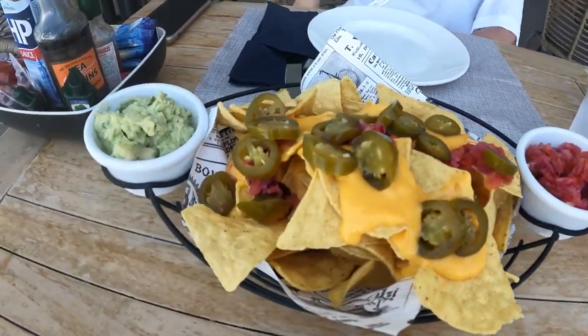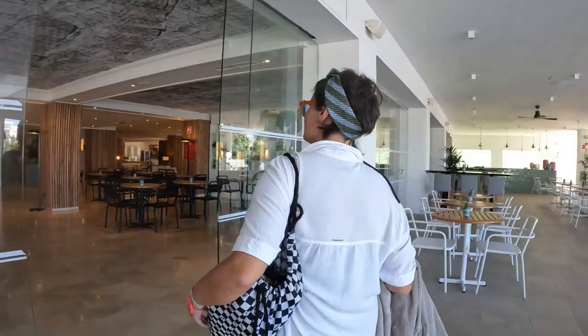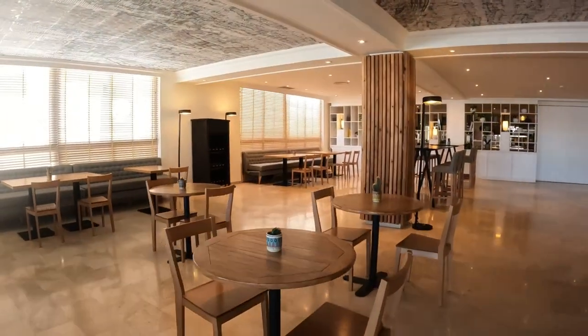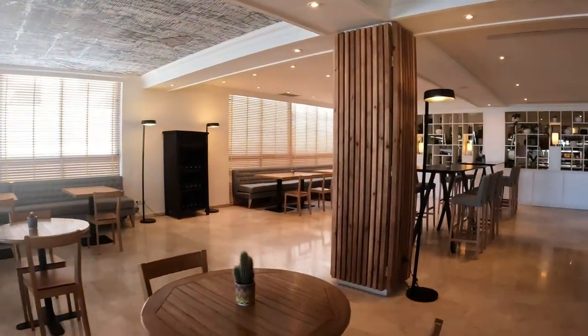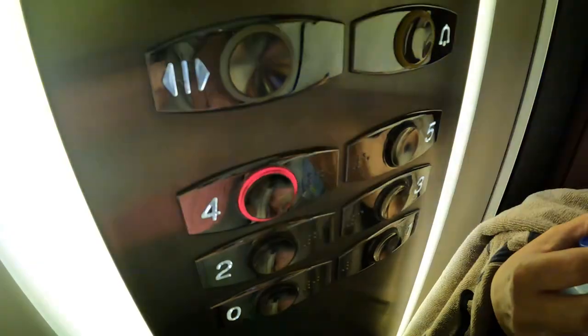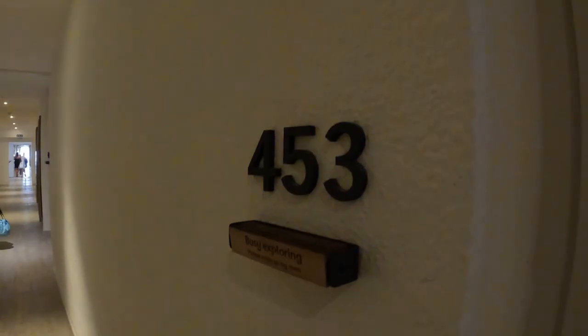Nachos were okay, with plenty of jalapenos and fresh guacamole, but I was a little bit disappointed with the pizza, as I'm pretty sure it was frozen, and for a total of €38 in a 4-star hotel, I thought it would be fresh. Anyhow, that brings us to the check-in time of 3 o'clock, so it's back through the hotel to collect our key card before heading up to the 4th floor, passing some more funky Ibiza artwork, and onto our room for the night, room 453.